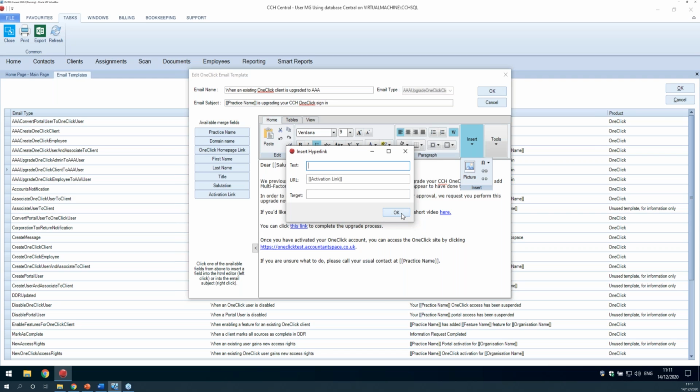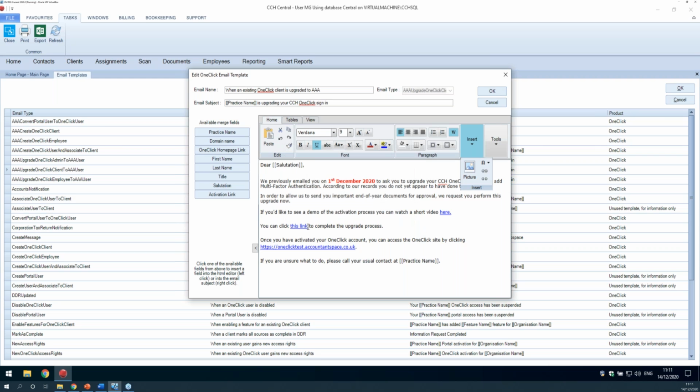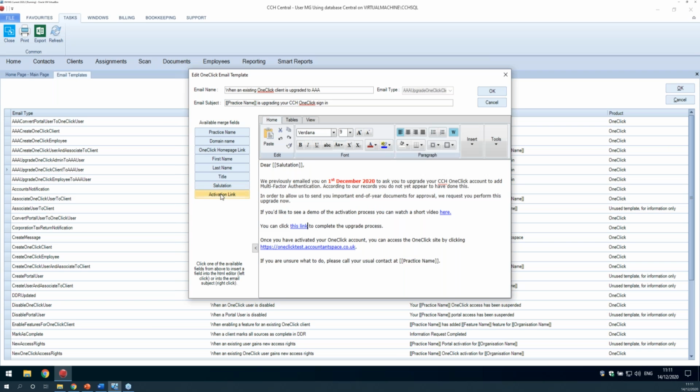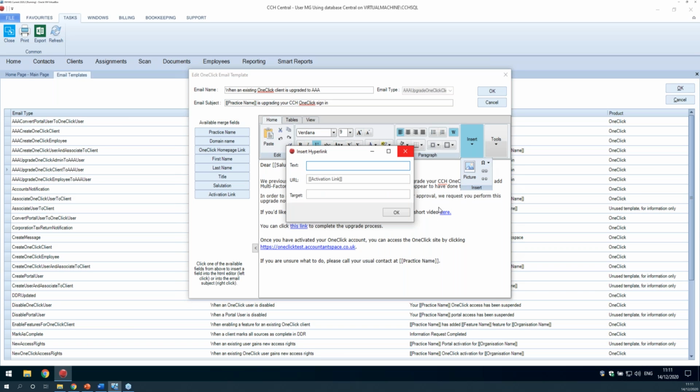If yours says anything different, then the safest thing to do would be to remove the existing hyperlink like that within your template, and then get your cursor at the appropriate point and simply click the activation link on the merge fields on the side there, so that it reinserts the link. And again, you can then check that that is correct and it's the activation link.